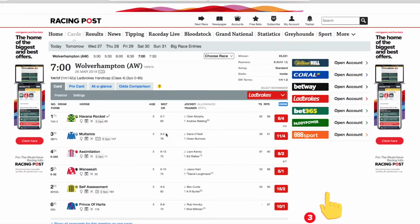So weight wise, as much as that overall rating is 83 and it's had a run, this boy's still to have a run yet, and if he runs and wins it, he'll probably go up a good 5, 6, 7 pounds, possibly, if he wins it comfortably enough. Well, let's go to the next one.